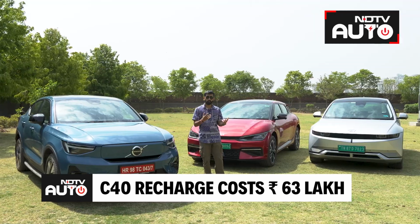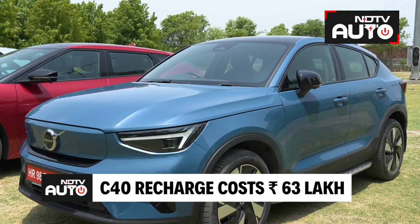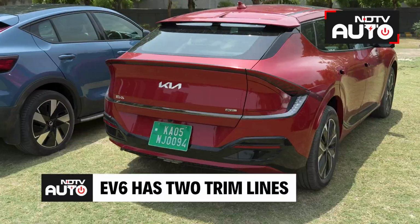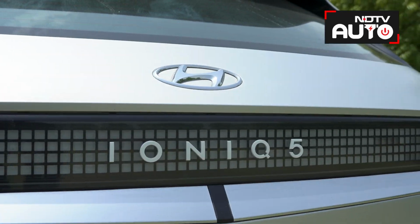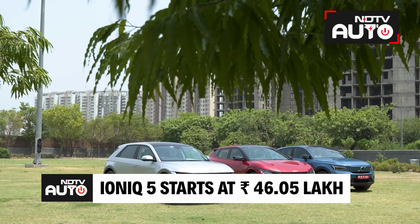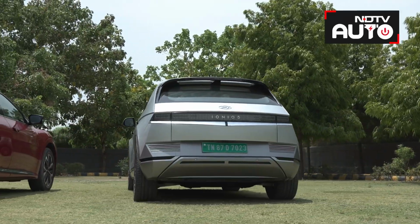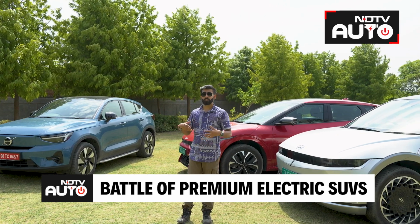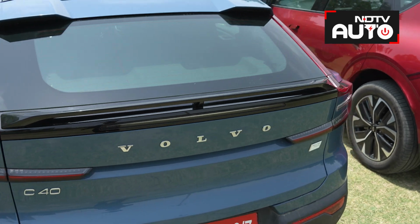But when we consider price, the C40 Recharge is priced at roughly rupees 63 lakh, whereas the EV6 goes up to rupees 67 lakh for this all-wheel drive trim. Now the most affordable baby in this comparison is the Ioniq 5 with an ex-showroom price of roughly rupees 46 lakh. And therefore my mind says that it is the Ioniq 5 that wins the tag of best EV in this trio. But my heart still goes out for the Volvo, for the kind of performance it offers, for the kind of safety it offers, and of course the design.